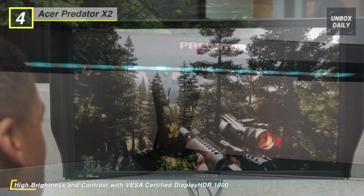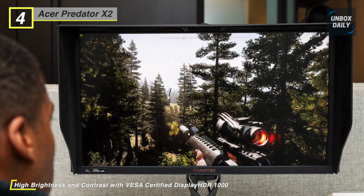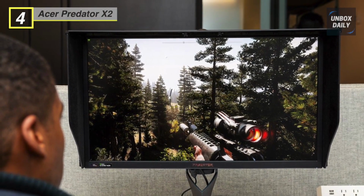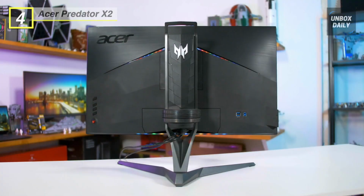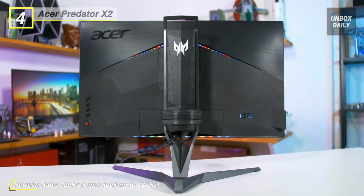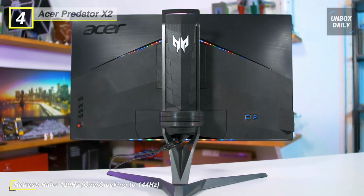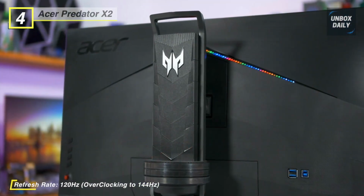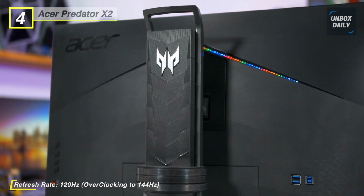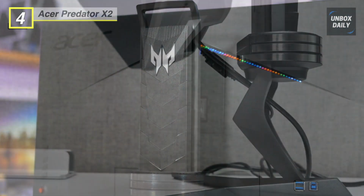On top of that, it also comes with a DisplayHDR 1000 certification, meaning that it is capable of 1000 nits of peak brightness, which should really make your games and movies pop. It is designed for enthusiasts who want a premium gaming experience. Built with an IPS panel, it gives users bright colors, broad viewing angles, and a fast 4 millisecond response time. Furthermore, it has a 120Hz refresh rate, which is overclockable up to 144Hz, and NVIDIA G-Sync technology keeps your games tear and stutter free.